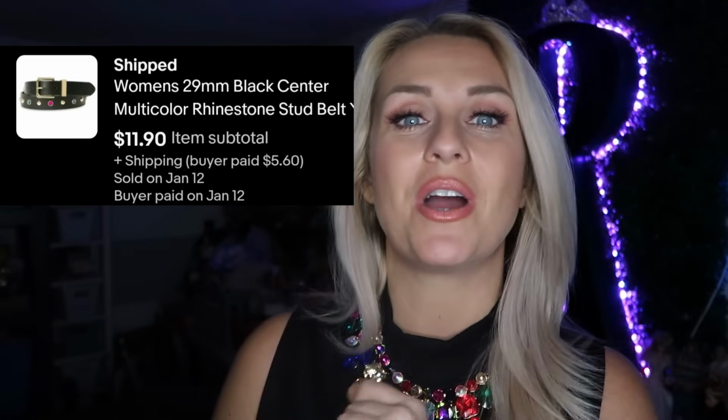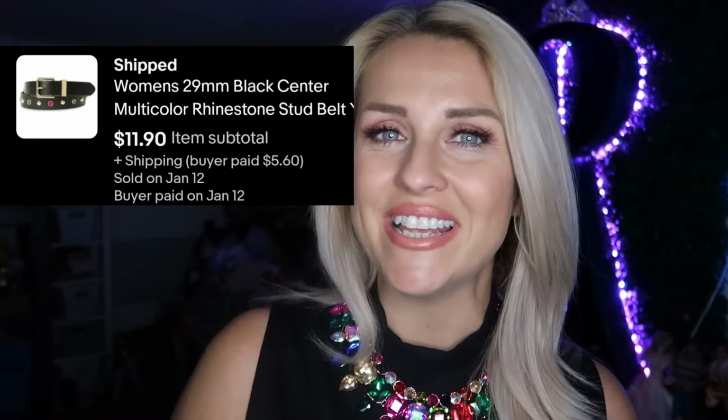This was the last of the belts that I sourced from Walmart for $1, little retail arbitrage from your girl that never does retail arbitrage. Sold this one for $11.90 plus $5.60 shipping.